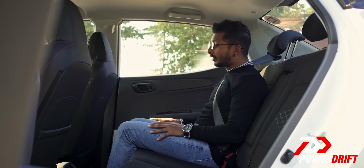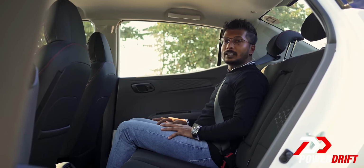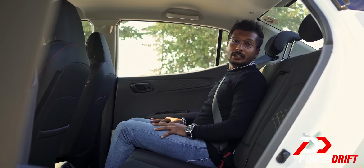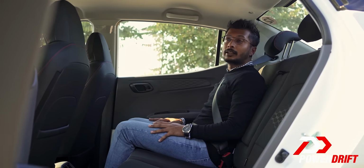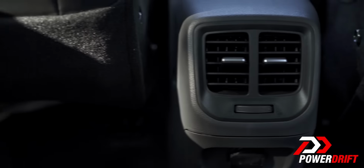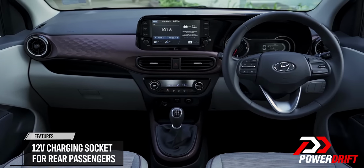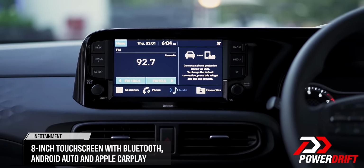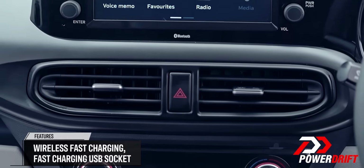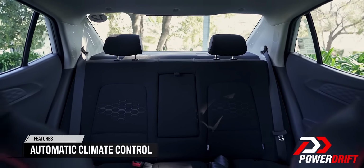Although the saving grace is the generous amount of knee room on offer even for taller occupants. What they will complain about though is the restricted headroom, and that's because Hyundai decided to recline the seat back for the Aura to compensate for the sloping roofline. The rear passengers do get dedicated aircon vents, a 12-volt charger, while the front passengers enjoy the funky design of the dashboard along with an 8-inch touchscreen loaded with the latest connectivity features, wireless charging, a cool glove box and automatic climate control, as well as a few other features depending on the variant you choose.